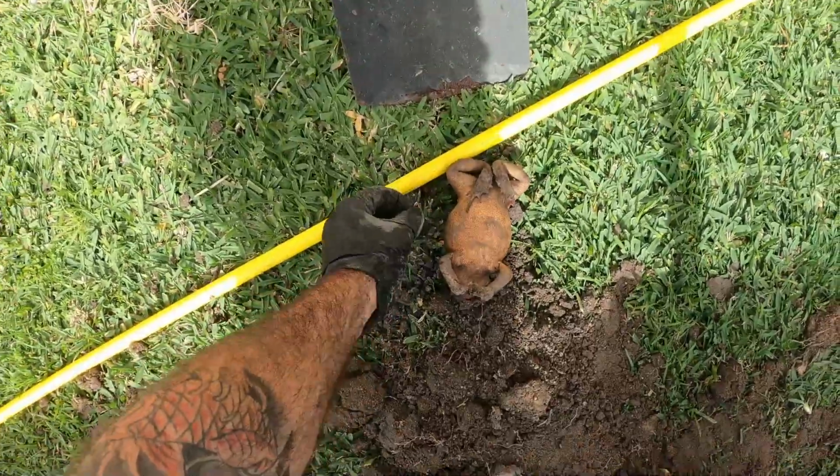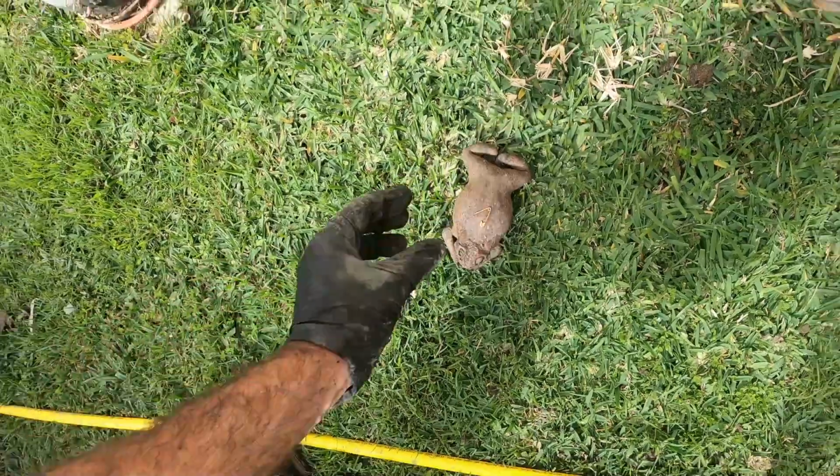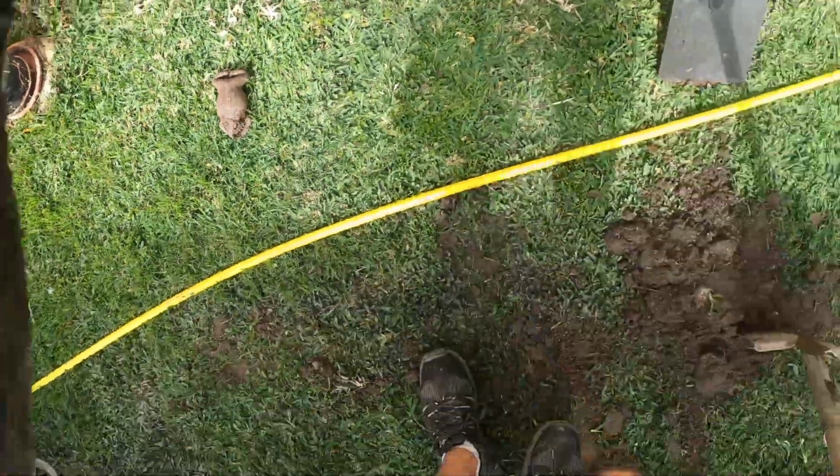Aha. The toad. There he is. We'll give him that safety pin back so no one steps on that.